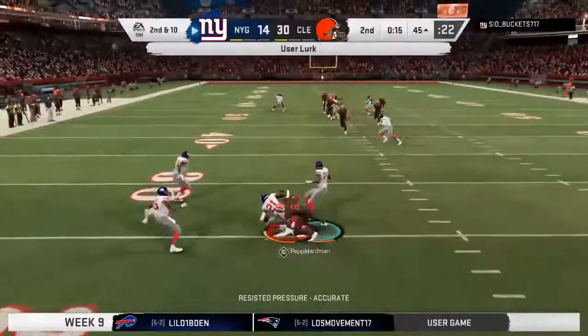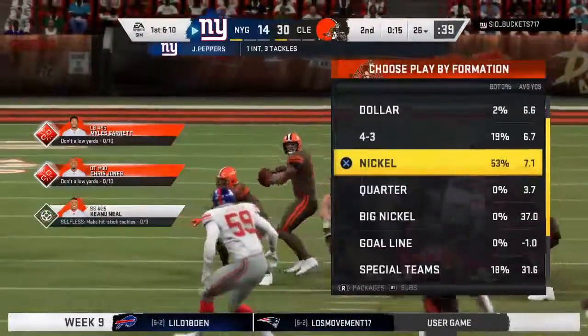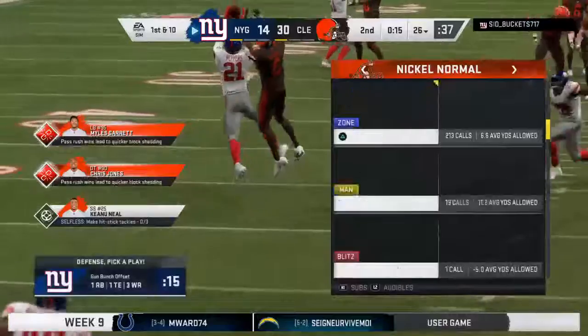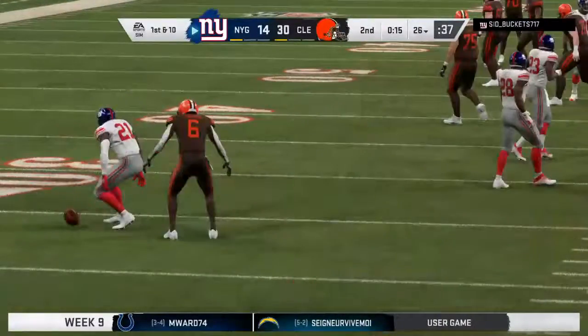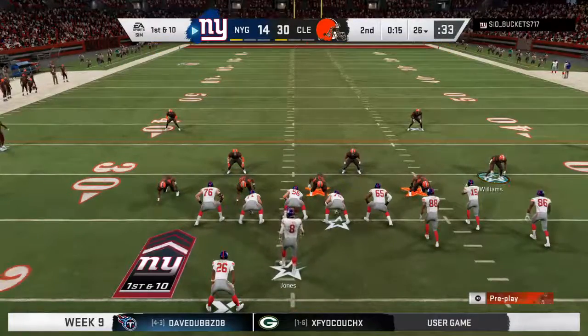He rifles one that's intercepted. Picked up by the Michigan man, Jabril Peppers. And his guys have got it back at the closing stages of the first half. The Giants offense at the line, ready to begin their next drive.